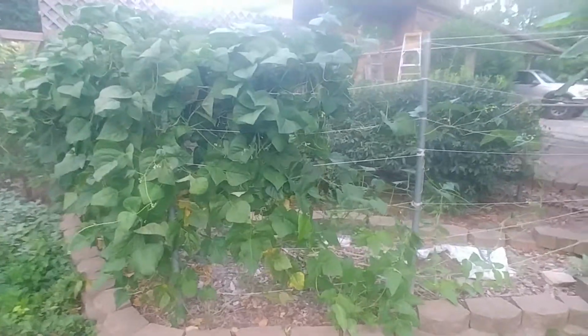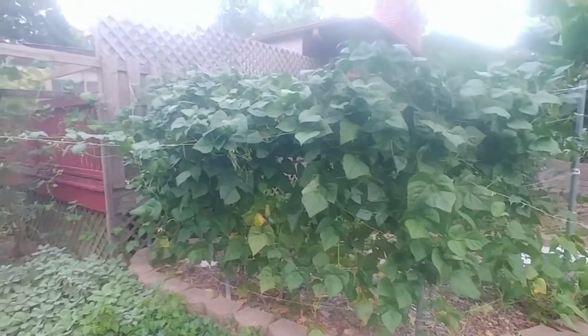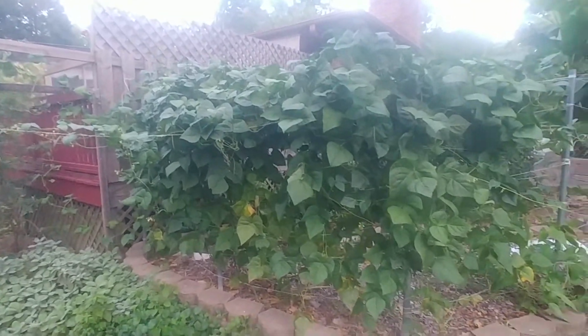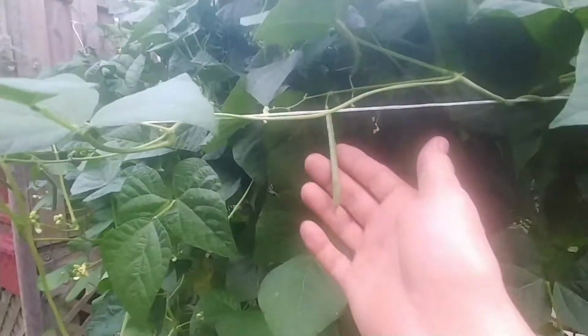So the beans are kicking ass. And this is just one wall of beans. Look at all these flowers. We've been eating beans every day for a week. I'll pick that guy tomorrow, the next day, almost every day. I get a whole bucket full of beans.